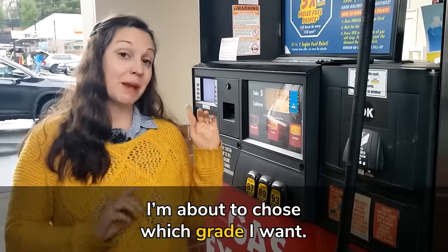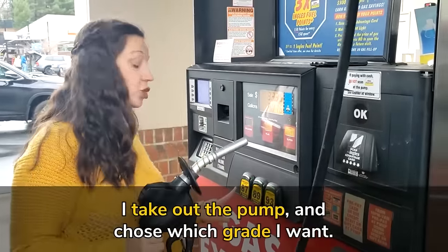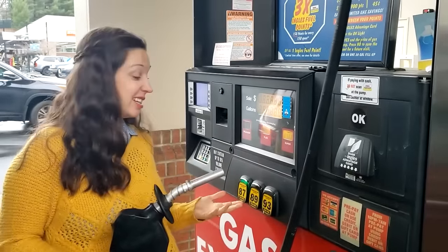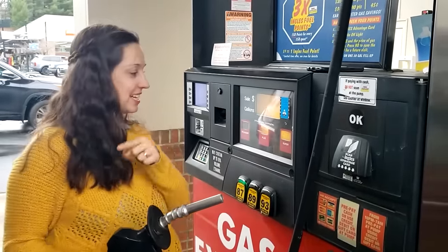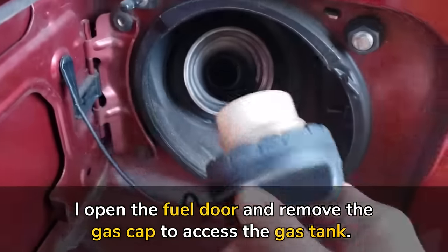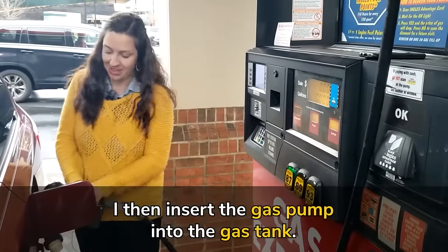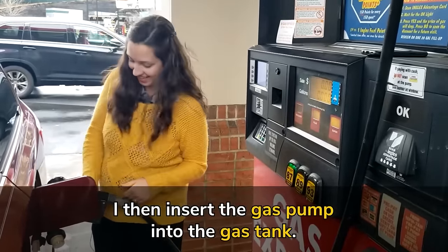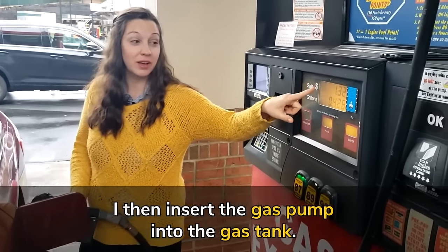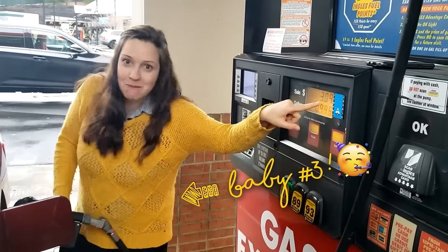All right, so I already put in my payment information. Now I need to take out the pump and choose which grade. I'm going to choose 87. That's the lowest. It's the cheapest also, but it's also what my car needs. And I need to put it in the gas pump. So I'm going to take off the gas cap and insert the gas pump into the gas tank, turn it on, and you can see here that it is starting to add gas to my car, and the price is going up and up and up.